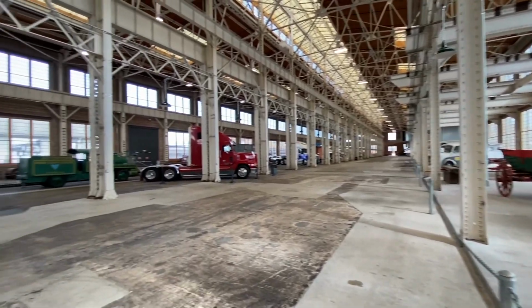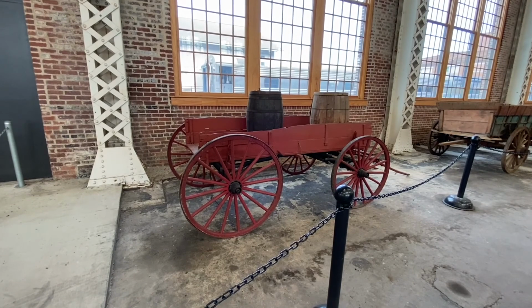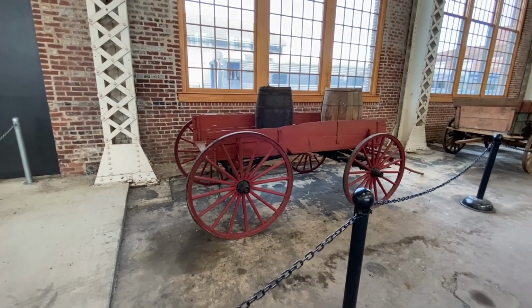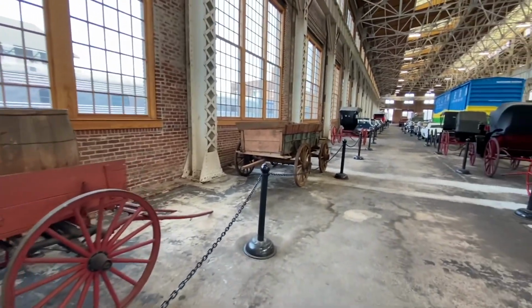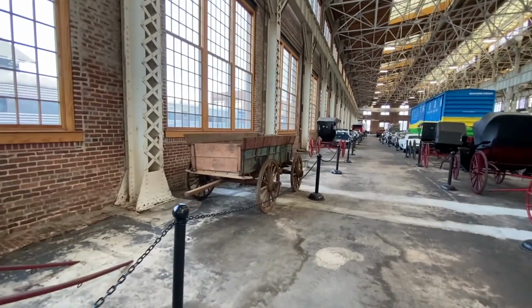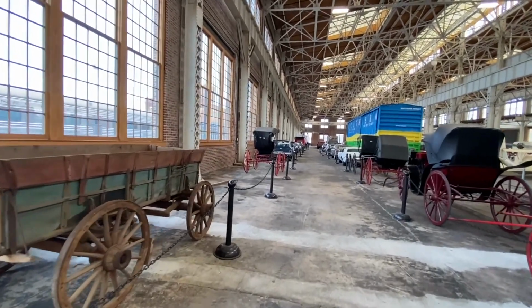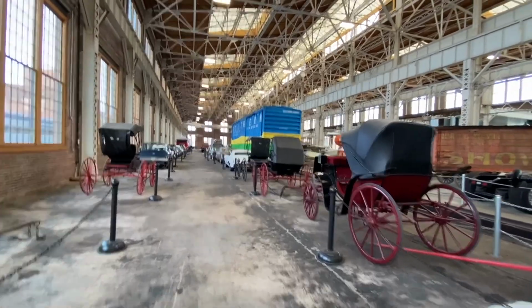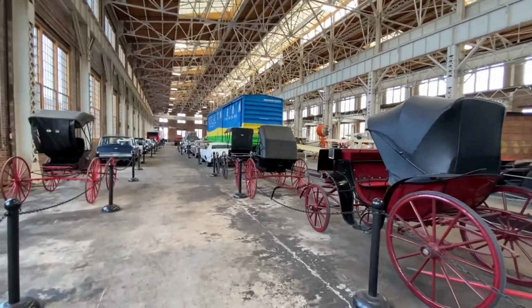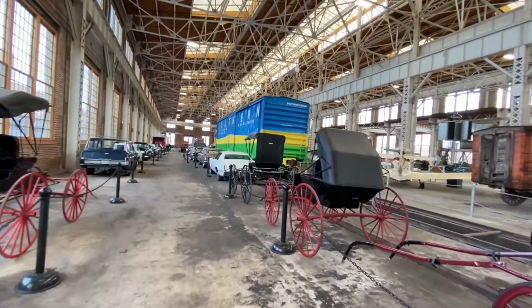All right, walk on to this other side and see if we got something over there. Here's a great exhibit of old wagons people would have used to deliver their goods. There's one right there, another one over here. Then they have carriages that people would have used to ride around town in. Imagine if you had some of these carriages here, you were kind of well-to-do. But yeah, some great examples.